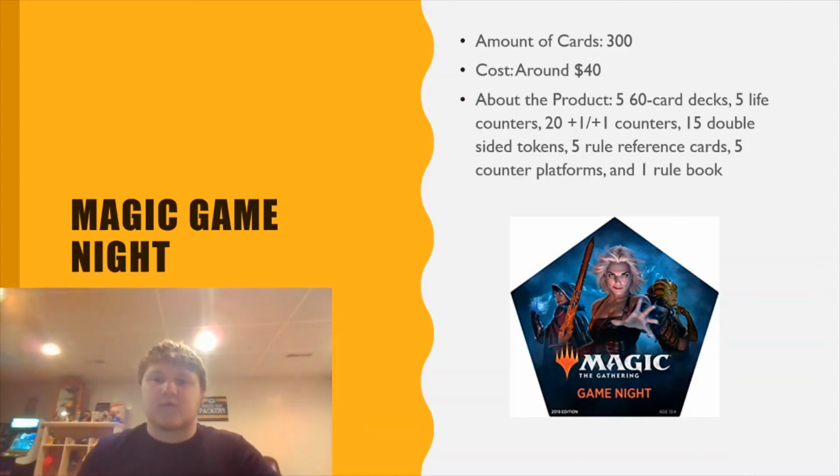I think the 5 rule reference cards are because of the 5 60-card decks. I think you could technically play it up to 5 players if you truly wanted to, kind of like Commander, so to speak, but with 60 cards. But I think the max is a 2 to 4 player game. You play like most people play Commander with 100 cards, but you're only playing with 60, and you have no commander. It's just your normal gameplay. The 5 rule reference cards are obviously for each player, and then 5 counter platforms.